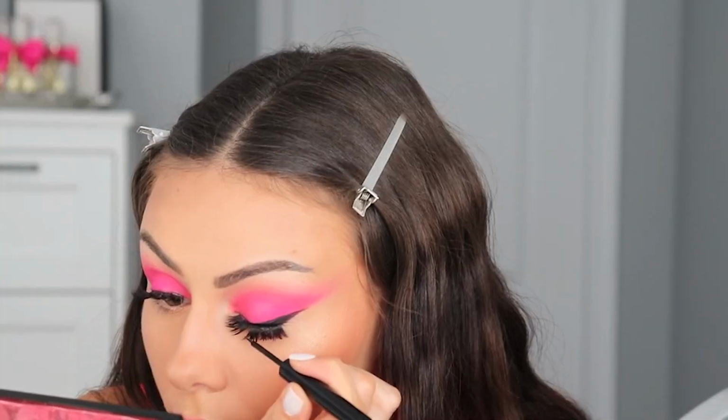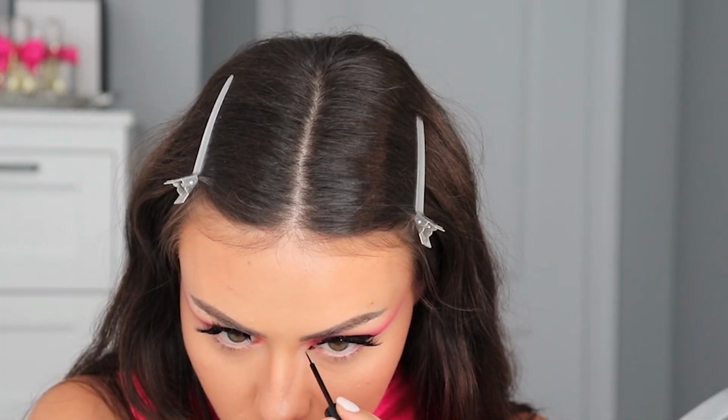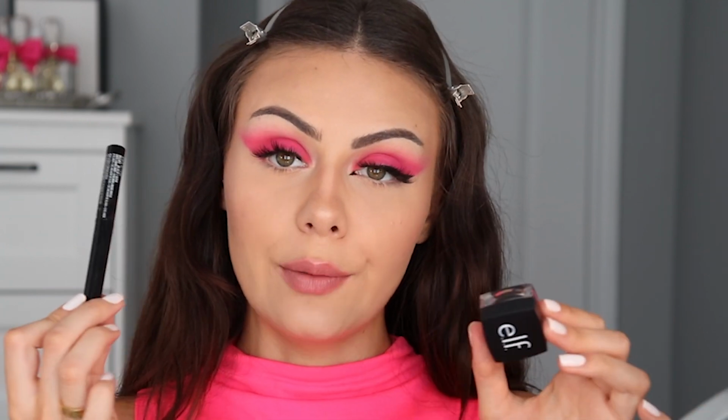Okay, that is so much more intense and I love it. Now I'm gonna do a little flick in the inner corner. Okay, I'm gonna do the same thing on this eye. I do think I'm gonna use this again just to get the basic shape because I'll be honest, it's easier to get the shape you want with this. Then I wanted to go over it with the liner, so it was a little bit more intense and precise. So these two together could kind of be my go-to combo for when I want eyeliner like this.